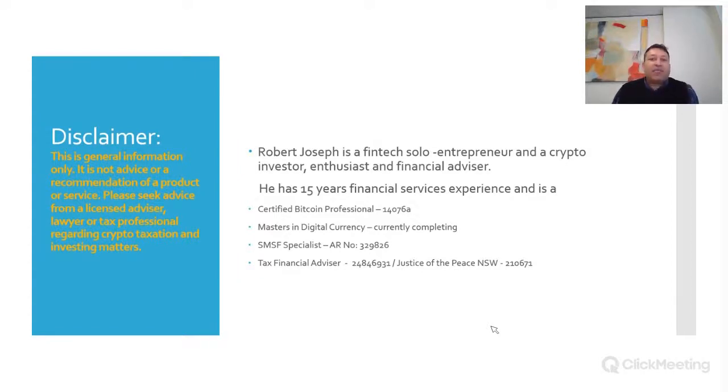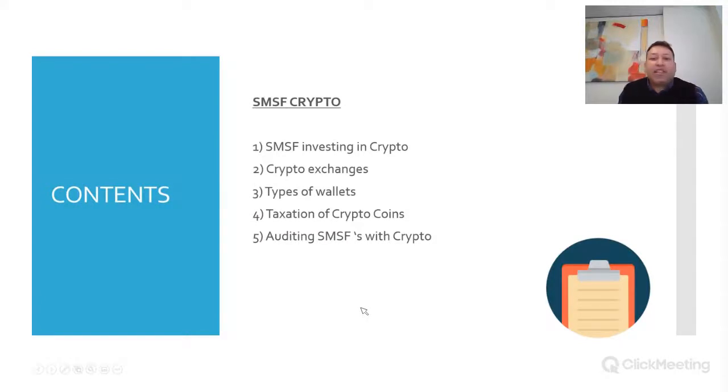Okay, with that out of the way, let's look at what we will discuss today. On the agenda, we're going to look at what it takes to invest in cryptocurrency using a self-managed super fund. We'll look at exchanges, types of wallets, very importantly, taxation of crypto coins, and finally, audit and tax time requirements.